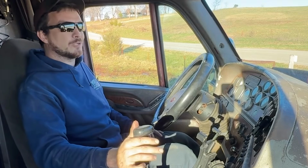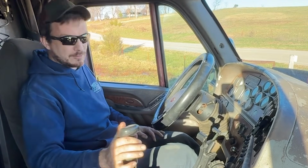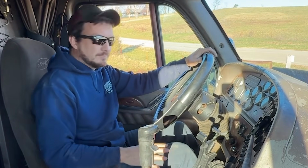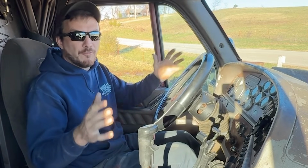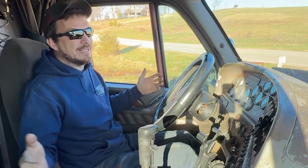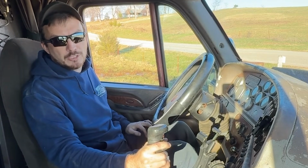I'm gonna go make sure that this truck will shift through the gears. Needs a clutch brake, or at least adjust it. I'm gonna make sure it shifts through the gears before we go rip the cab and everything that is the 387 off of this chassis that we want to use.